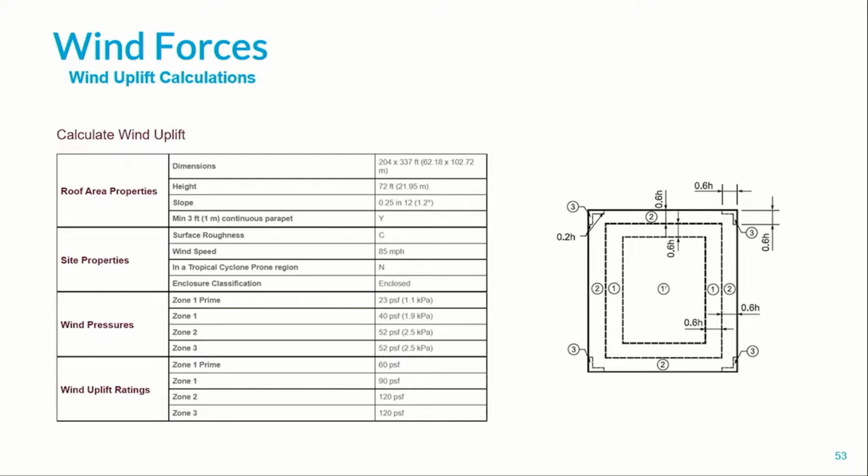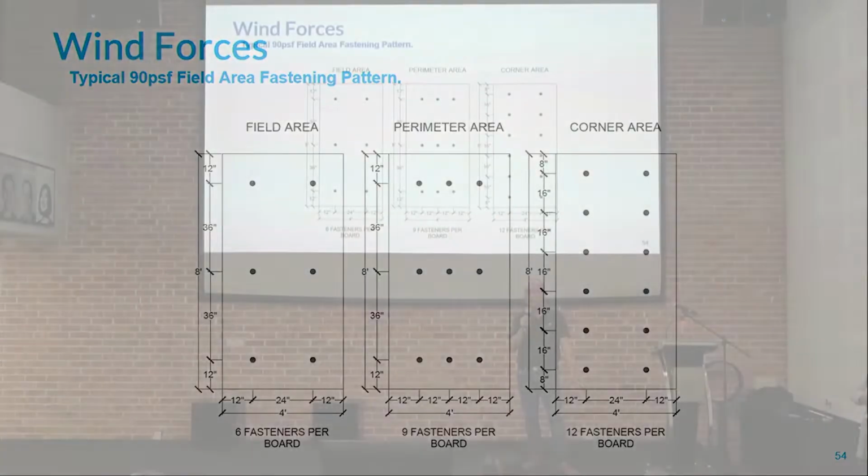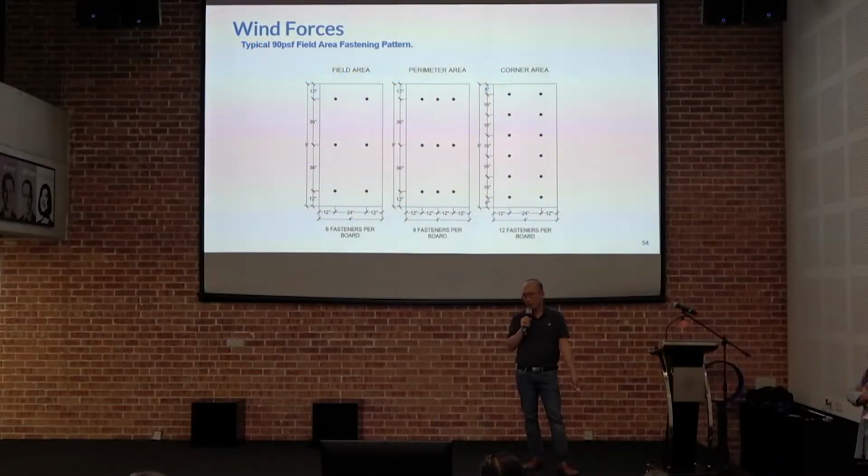Zone 1 is the middle one, which has the lower requirement for wind uplift. Zone 2 at the perimeter, the wind uplift requirement is higher, and the corner is the highest. So let's say the wind uplift requirement for the corner is highest, the number of fasteners is required to be increased also. So for a random bond system, we will practice 6 fasteners per board. This board is referring to the insulation board, 4x8. At the corner area, we need to use 12 fasteners per board. So that's the way we increase the number of fasteners to increase wind uplift resistance.